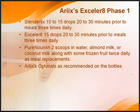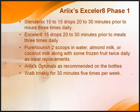But then again, remember, RX Optimals, just take as recommended on the bottles. There'll be 3 vitamins and 2 minerals in the morning with your morning meal, and again in the evening with your evening meal. Now, if you have trouble at night, you can always do it for breakfast and lunch, and that's fine. We want you to exercise. I say here walk briskly, but any aerobic activity, 30 minutes, 5 times per week.